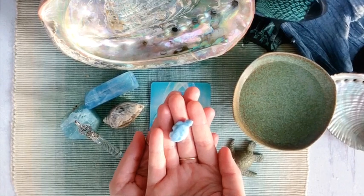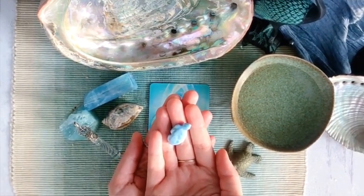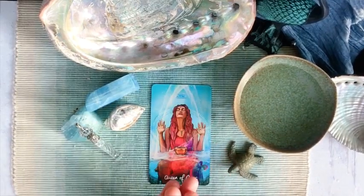So for example, if you chose a cups card, which connects to the water element, you'll want to choose a water element crystal like aquamarine. Or if you chose a pentacles card, which corresponds to the earth element, you'll want to try working with an earth element crystal like malachite. You might also like to have some other representations of these elements on your altar or in your sacred space to bring their energy into the practice.